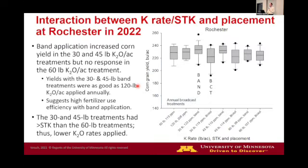But still, these rates are much lower than our broadcast and build and maintain recommendations. If we were going to put on a broadcast with soil test levels this low, we would recommend 120 to 140 pounds of K2O, not 60.